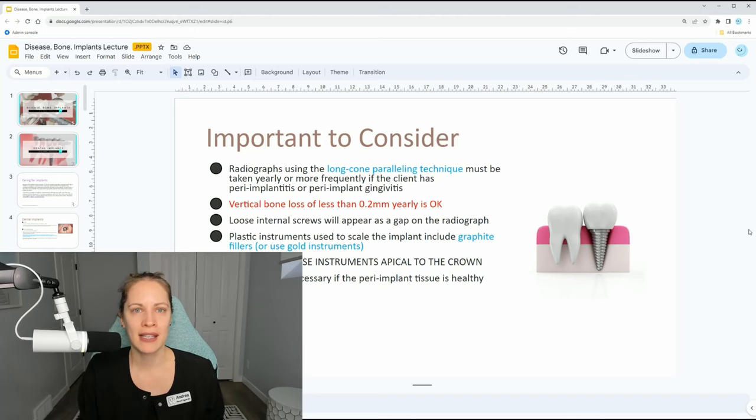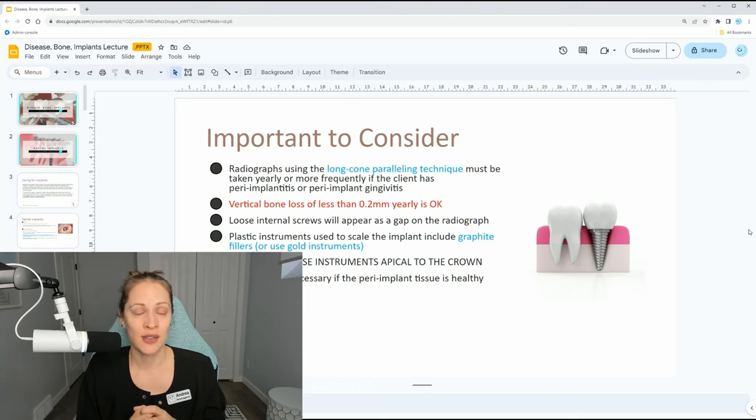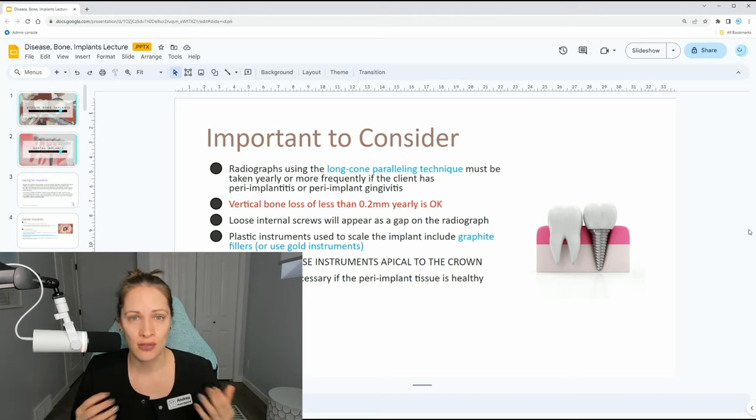Titanium is the best screw for implants because it helps the bone osseointegrate and kind of mold and form, but it does scratch easily. So you can't just be going to town cleaning that titanium screw. It could scratch. If it scratches, plaque and tartar can get on there so much easier.